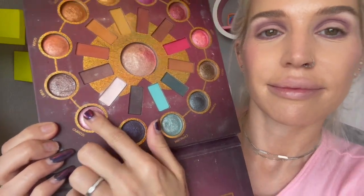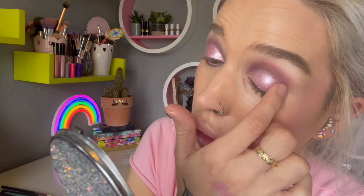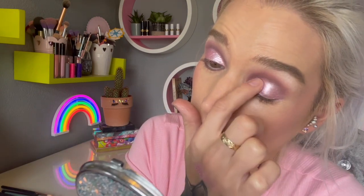Oh, here I am showing the beautiful baked shadow that I'm going to be using. This one is Echo Gina Icy Pink. It is divine. It's super angelic. And I just think it looks absolutely bomb diggity. These baked shadows are definitely applied best with your fingers. And also, I don't know quite why I'm doing this.